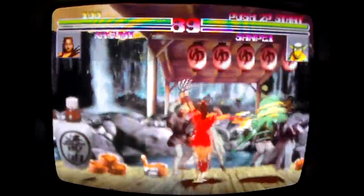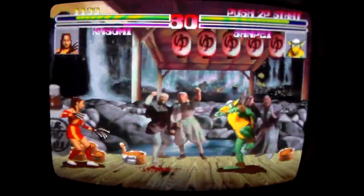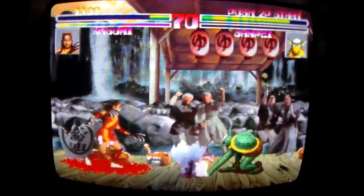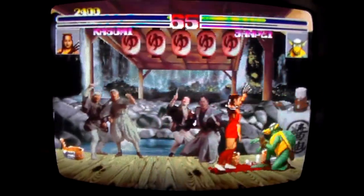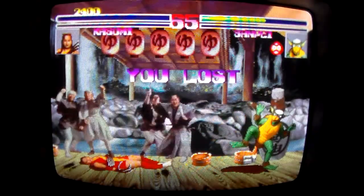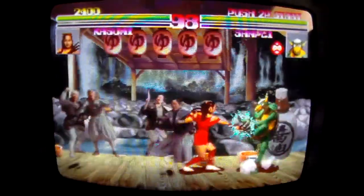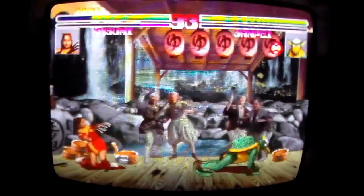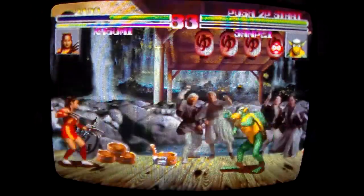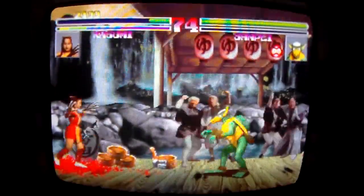What? Kind of the Sonya kick, and he's kind of got the Dalsim thing going on, right? Oh no! And she's kind of got Vega's claws. I can't tell if the flames are a good thing or not. It looks like they are.